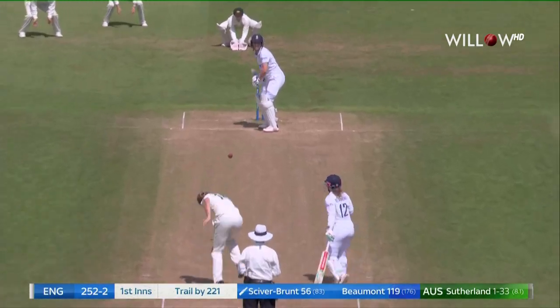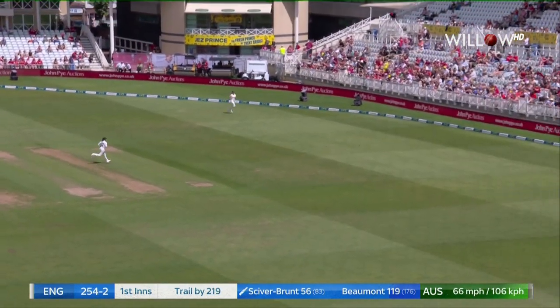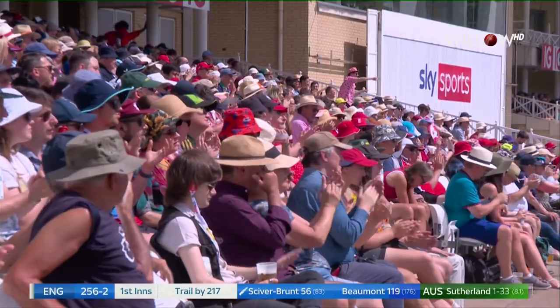I want a point. Mel maybe can help me out with that. Yeah, nicely played. You've missed that, Catherine, but Nat Sciver-Brunt very, very nicely indeed, just using the hands through the onside.